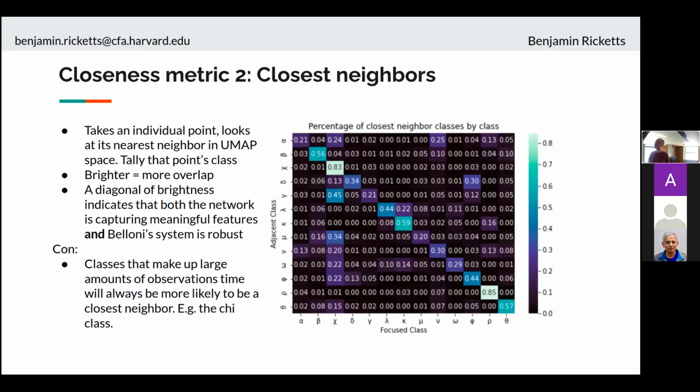So let's take a look at another way of looking at closeness, by looking at the closest neighbors of each point. On the bottom row, when we look at a particular point of a given class and its nearest neighbor in the UMAP, the x-axis shows what percentage is of another particular class. Straight away you'll see this bright diagonal, which indicates that the closest neighbor of a given class is itself. That's a good result because it means the network is picking up actual meaningful features, and also that Bologna's system does seem to be robust.